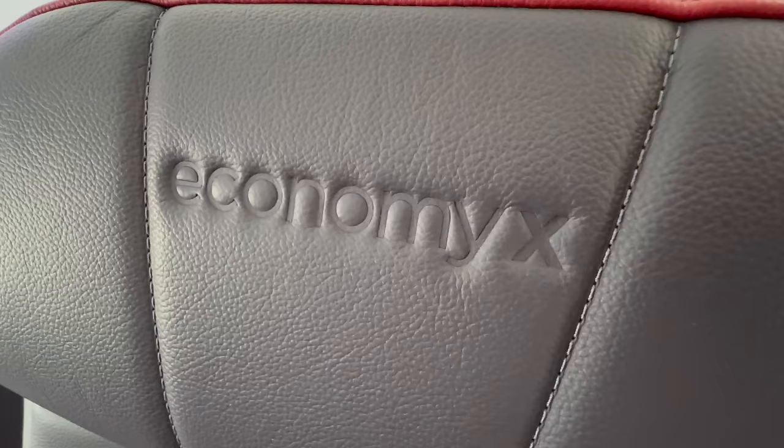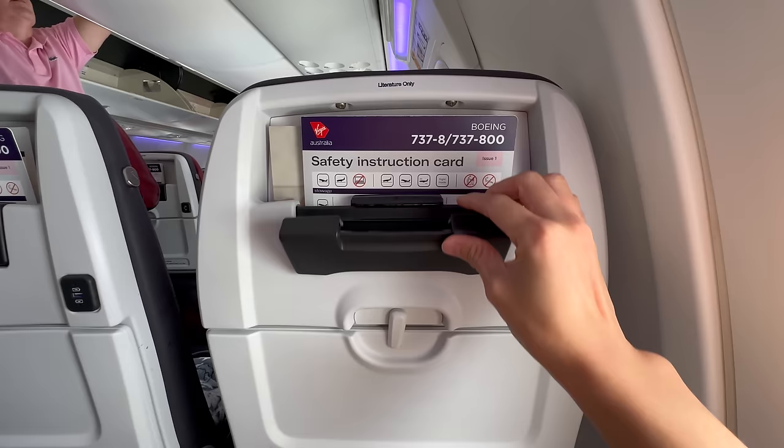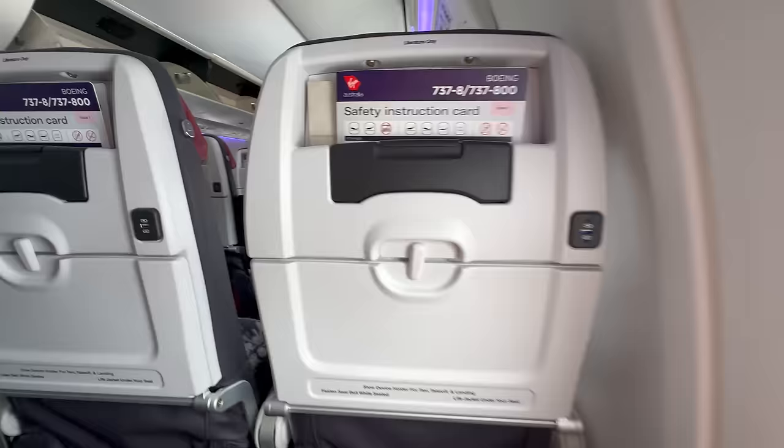Our seat for this flight, 14 Foxtrot, again Economy X. Let me quickly show you the seat features on this MAX 8 aircraft. So you've got a literature holder on the top, mobile phone holder, there's a USB-A port, but sadly, no USB-C or normal sockets. Every seat has a shiny little coat hook. Tray table can be moved back and forth, but you can't fold it in half.